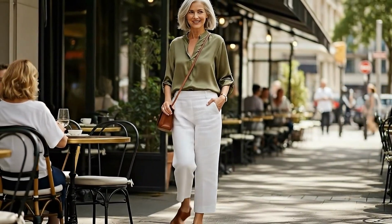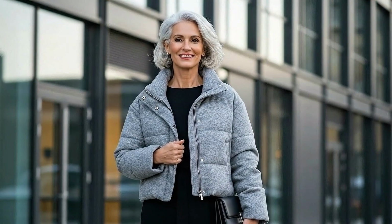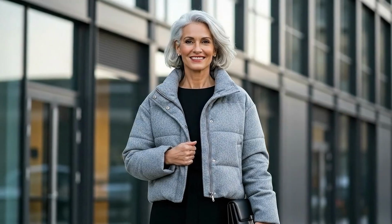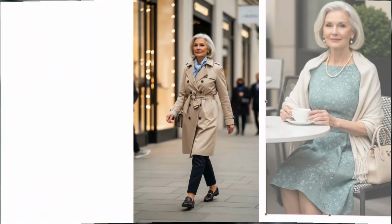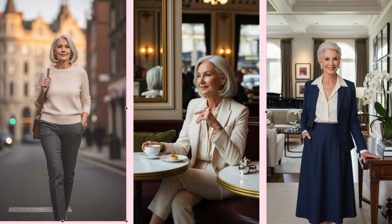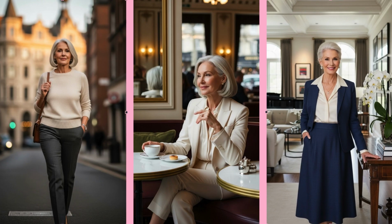At the end of the day, elegance isn't about chasing every new trend or filling your closet with labels. It's about editing, removing the casual pieces that distract, and choosing the ones that refine. Each of these swaps we walked through proves the same truth. Comfort and style can live together when you make choices with intention. Think of your wardrobe as a filter. The fewer distractions, like shapeless hoodies, pajama sets, or clunky sneakers, the clearer your presence becomes.